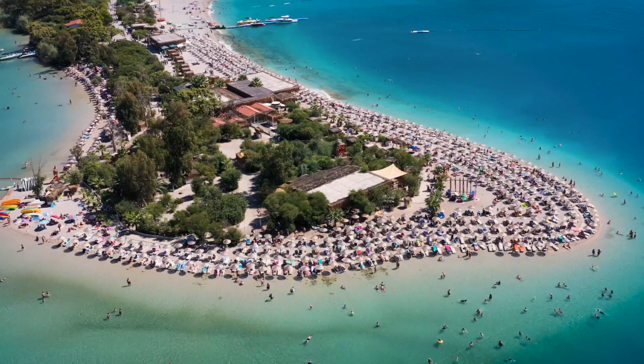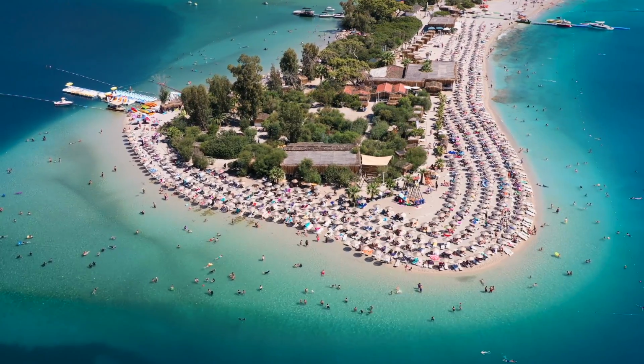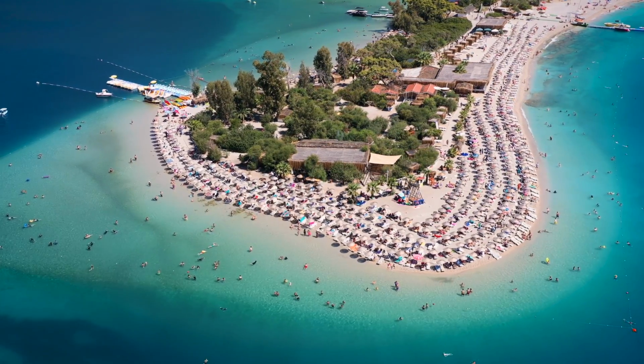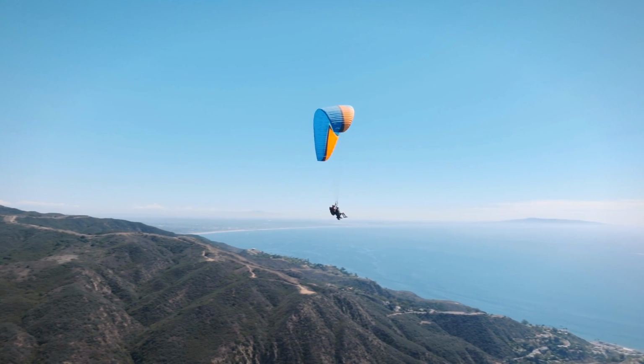Oludeniz is one of the most famous destinations in the Turkish Riviera. This resort town is well known for its long beach and for its blue lagoon. There are many companies that offer adventure activities in Oludeniz, with paragliding being one of the most popular.